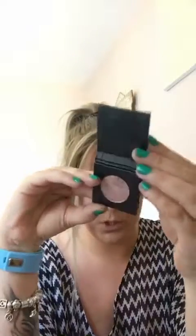Okay, and then I'm going to go in with the Slick eyeshadow, which is like a shimmery pink. I'm going to create like a two-tone, but a blended two-tone with the different textures. Splurge is a matte look. The powder is a shimmered look.